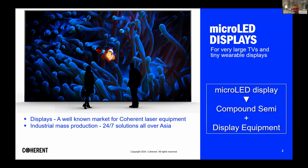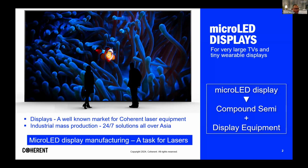It's important when you talk to the big ones that you can offer 24/7 service and machines that run even 24/7. So our main focus is on larger formats, because this is the main market where we think we can sell our laser-based equipment. And what we see with new technology, like OLED in the past, is that there are a couple of laser processes that are mandatory, or at least helping to make a good display.